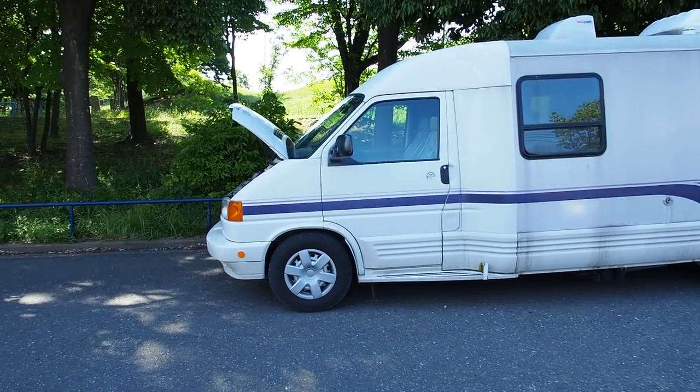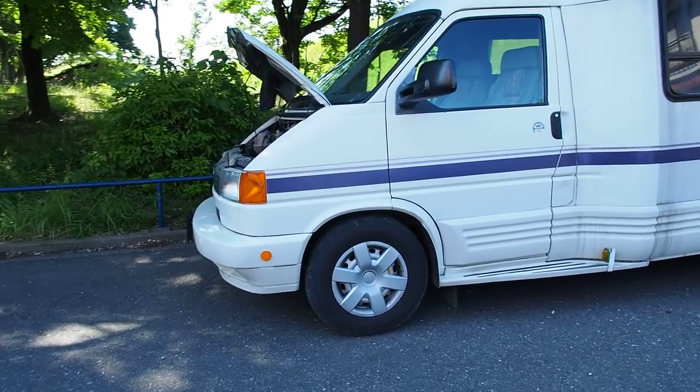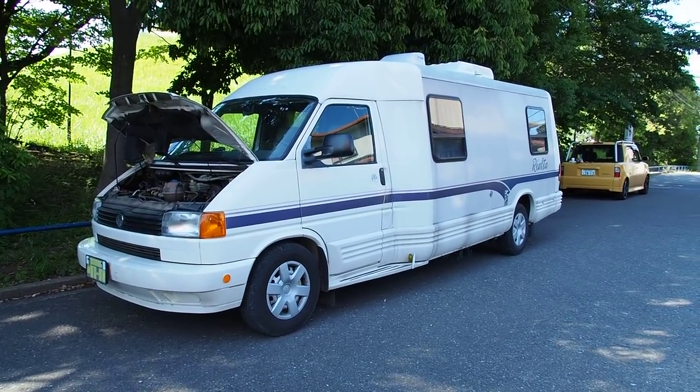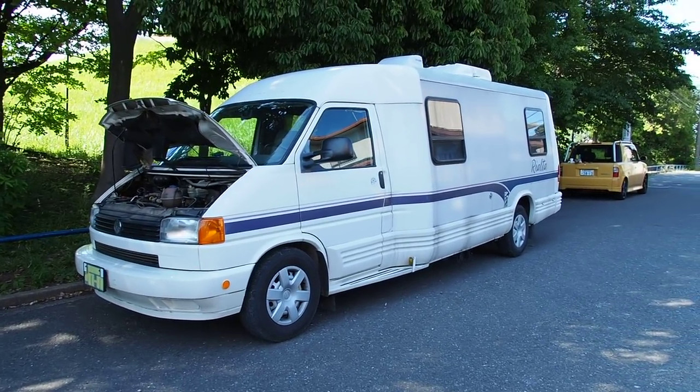So this video is going to be a walk around of the vehicle condition. It was bought from auction in Japan, and it's going to be exported to Canada under the 15-year rule. It's a 1998 with just 60,000 original kilometers on it. So to begin with, we're going to check out the engine, then we're going to go over the auction sheet, and then exterior, and then interior.